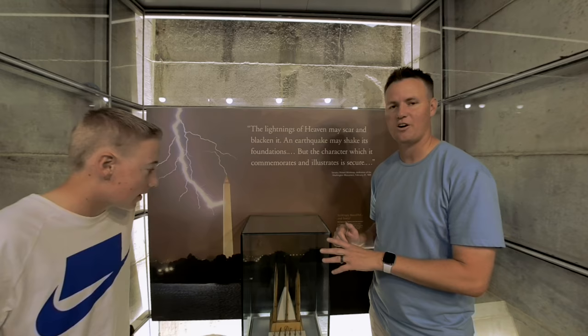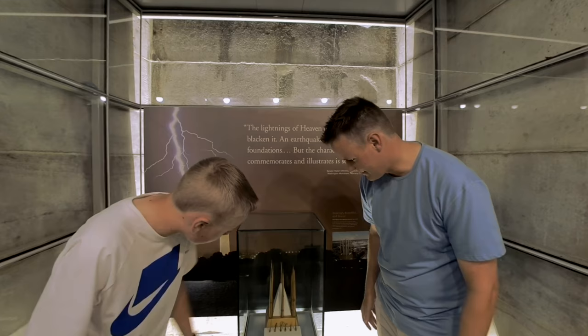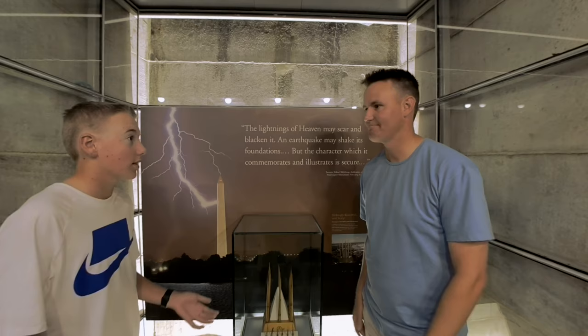Man, what are these little ones? Are they just the ones more? Yeah, those are ones that were bent from the lightning. Oh my gosh. Lightning hit it.